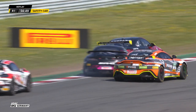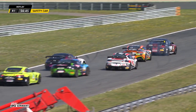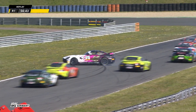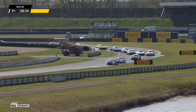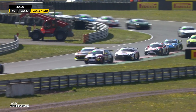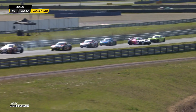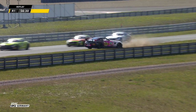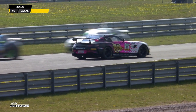Let's have a look and see what happened. He was on the inside of the BMW. He got two wheels out onto the dirt and something broke, didn't it? Toe link or something in the suspension. You just saw the left rear tire just start pointing the wrong way. I didn't see if there was contact before we joined the replay there. But yes, that is a failure in the left rear of that car.